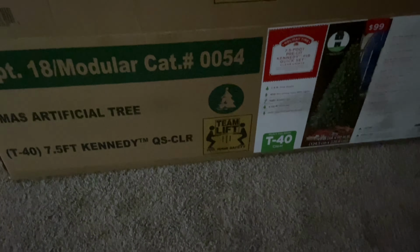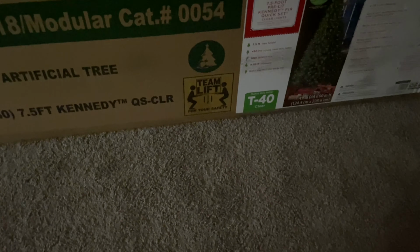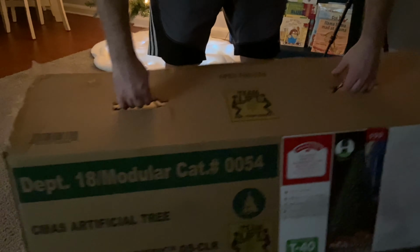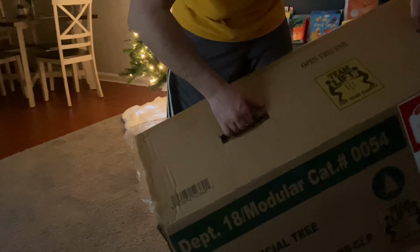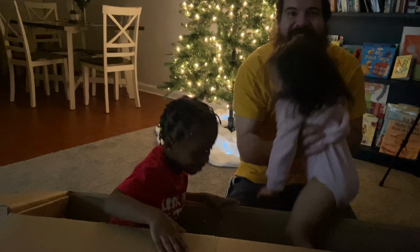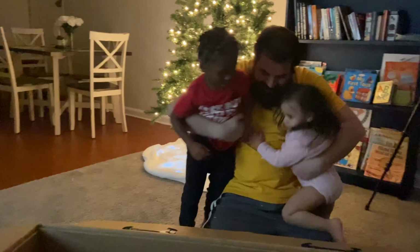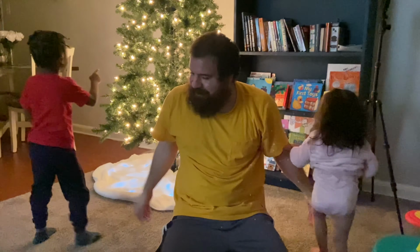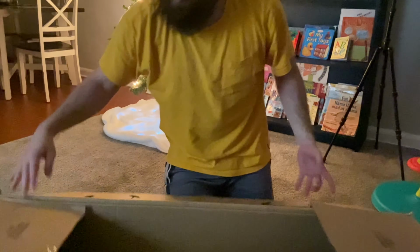Yay! It's a swingy. You gotta lay down, Carter, lay down. It's a swingy! Zara's over it. Yay! High five. She's like, I'm getting out of here. Yay! Swingy! Okay, I guess that's over with.